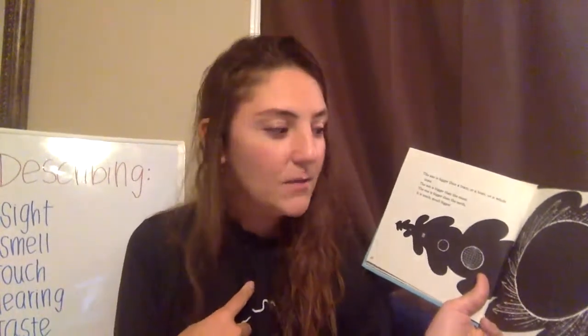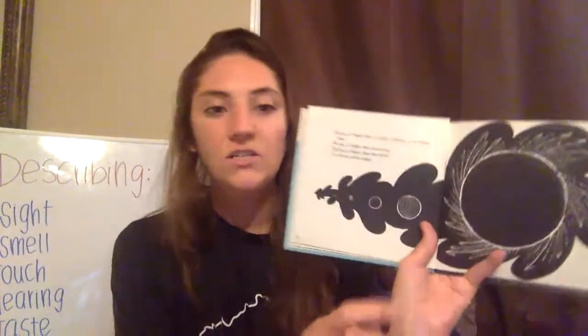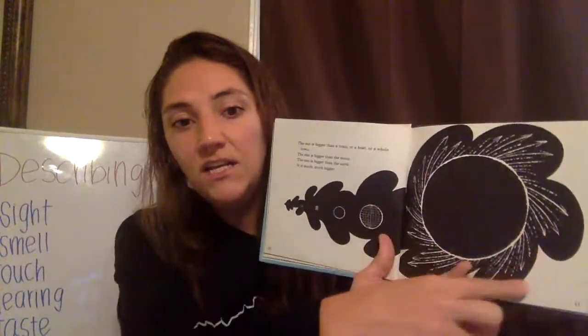Wow. The sun is bigger than Earth. And we live on Earth. That's the planet that we live on. The sun is much, much bigger. Wow. So if this is Earth, this is the sun. Look how big that is.